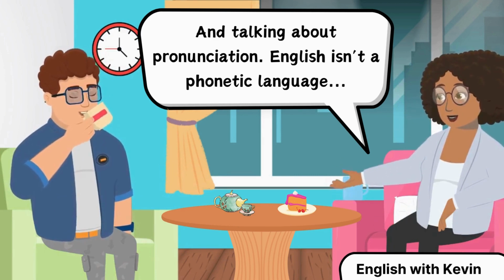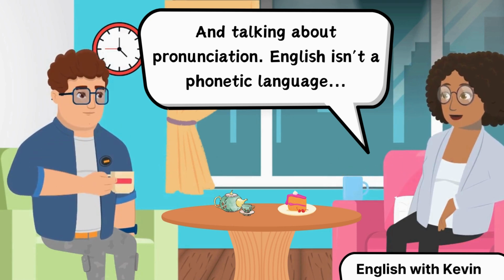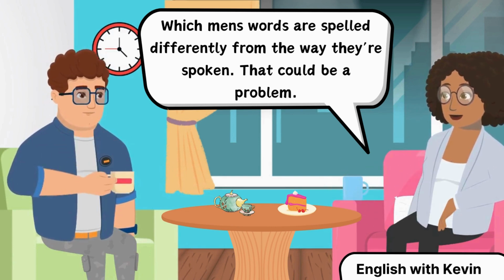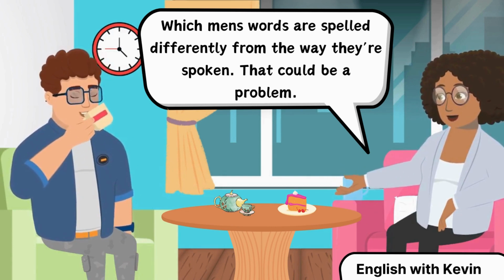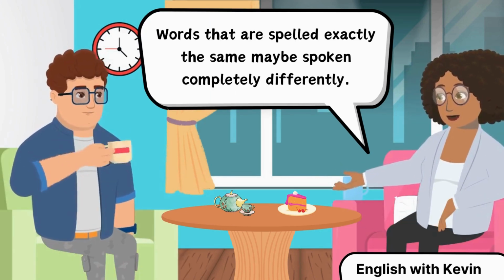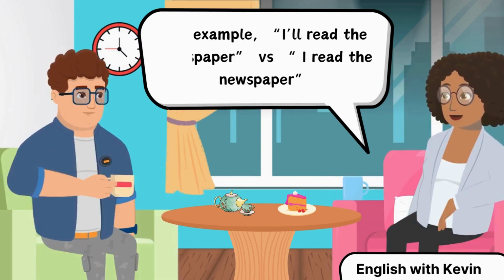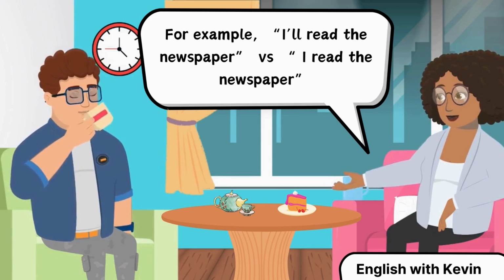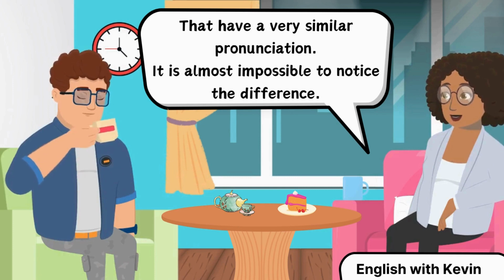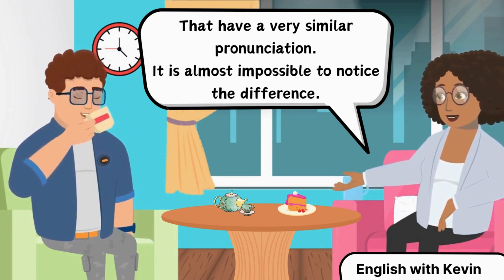And talking about pronunciation, English isn't a phonetic language, which means words are spelled differently from the way they're spoken. That could be a problem. Words that are spelled exactly the same may be spoken completely differently. For example, I'll read the newspaper versus I read the newspaper. They have a very similar pronunciation. It is almost impossible to notice the difference.